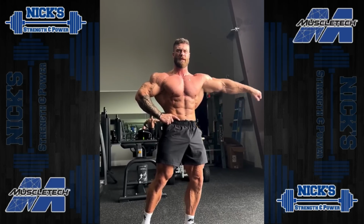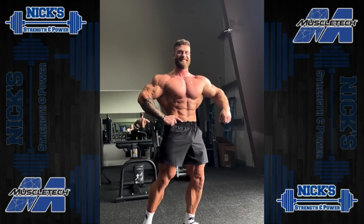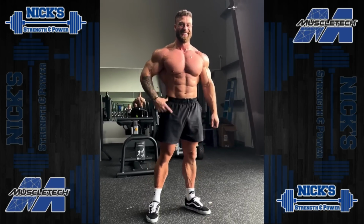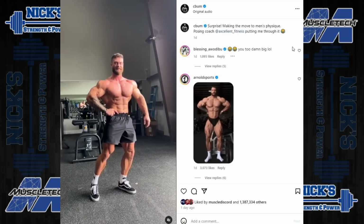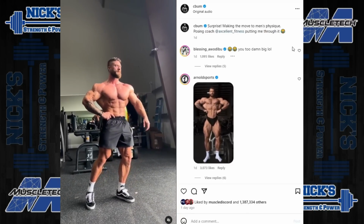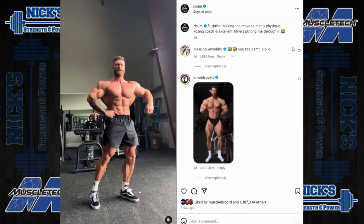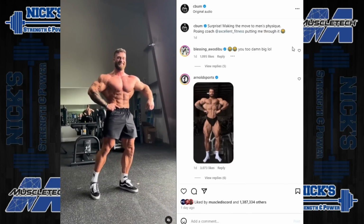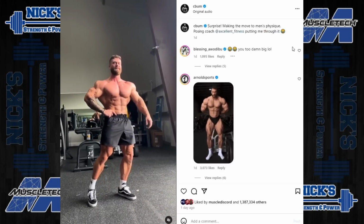I remember when Chris first hit the scene a couple years ago, my favorite pose that Chris would hit was the front lat spread, which isn't even a mandatory pose in classic physique, but he, even at that time, early in his career, had one of the most impressive front lat spreads in terms of the width that he showed off from the front, the taper that he had, the small waist with those crazy lats from the front.